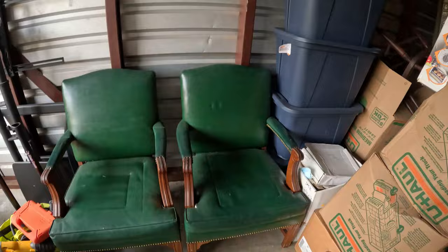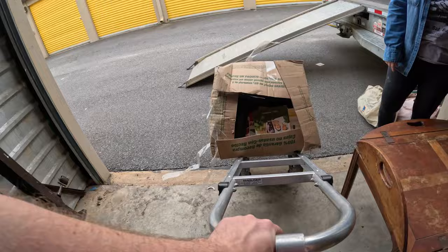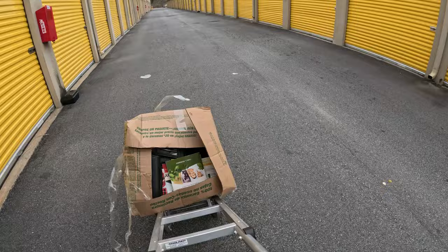Like I was saying, these chairs look like something from an office. And a lot of paperwork in here looks like attorney's paper cases, from cases and stuff. So I don't know if he was a lawyer or worked at a lawyer's office. It's kind of what it's looking like, maybe.